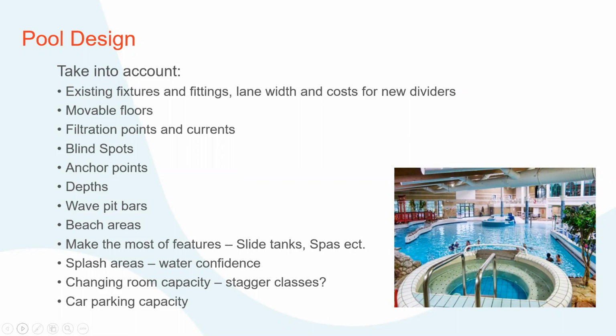Just do make sure if you're using slide tanks that even when the slide's not on, it's got adequate filtration and you're in line with your chlorination and dosing and things. You could use splash areas. I don't know if any of you have got those areas where it's kind of a padded area with squirty toys and whales' heads which fill with water and buckets and things. That is particularly good for water confidence. So potentially you could do water confidence lessons in there as well as shallow water. You do need to think outside the box as well.